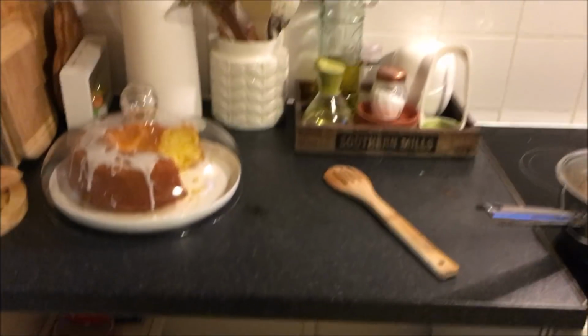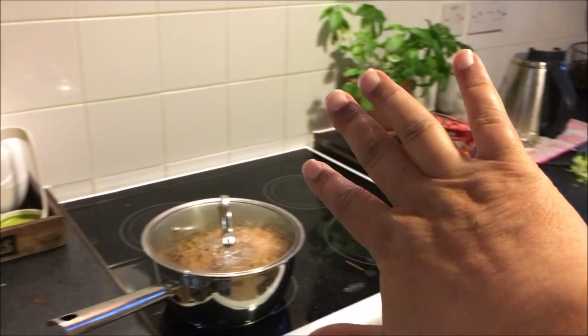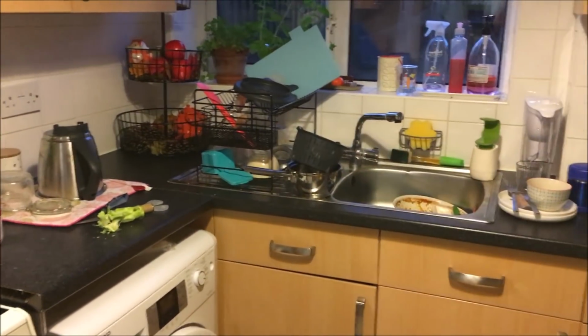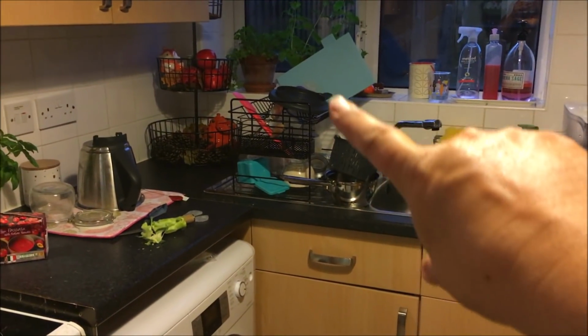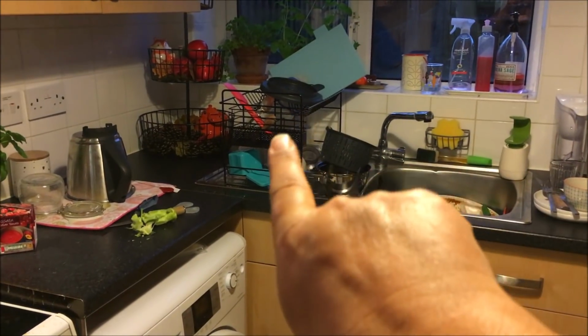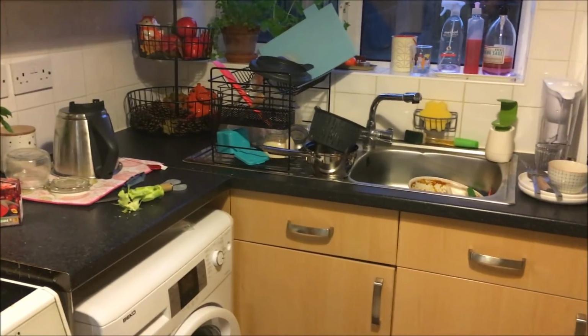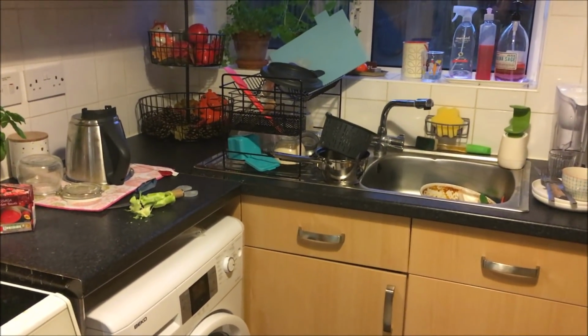So anyway, I digress. What I like doing is moving everything to that side and cleaning all of the counters and then dealing with that. This time I'm gonna start with that bit because I want to spray that drainer as well. Oh, I might do that after, I'll see. But anyway, let's get started.